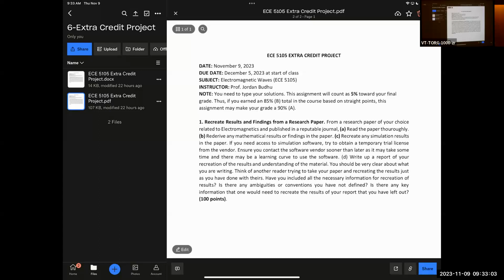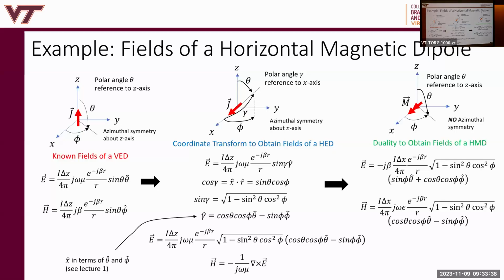So you get to pick a paper of your choice. Don't pick something too crazy, right? Find something maybe a little simpler, but it has to be electromagnetics related. You can look in the IEEE Transactions on Antennas and Propagation. That's probably a good place. Or the IEEE Antennas and Wireless Propagation Letters. Or wherever you want to find a paper, but you have to use the knowledge that you've gained in this course to understand the paper, right? Okay, good. So that's the project. And your homework number 6 is out as well. Any questions on that?